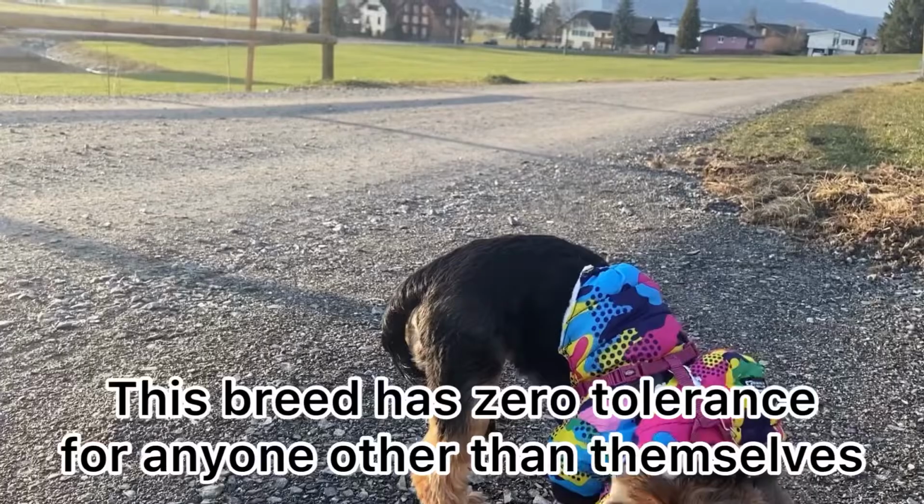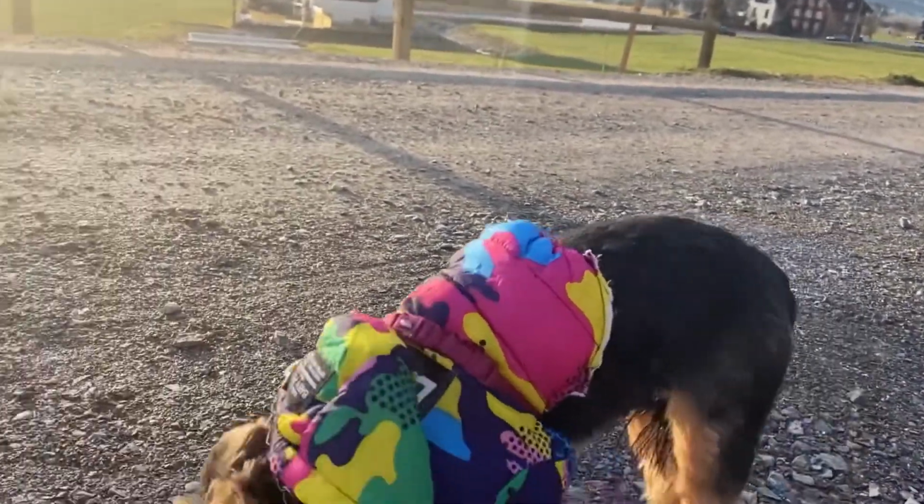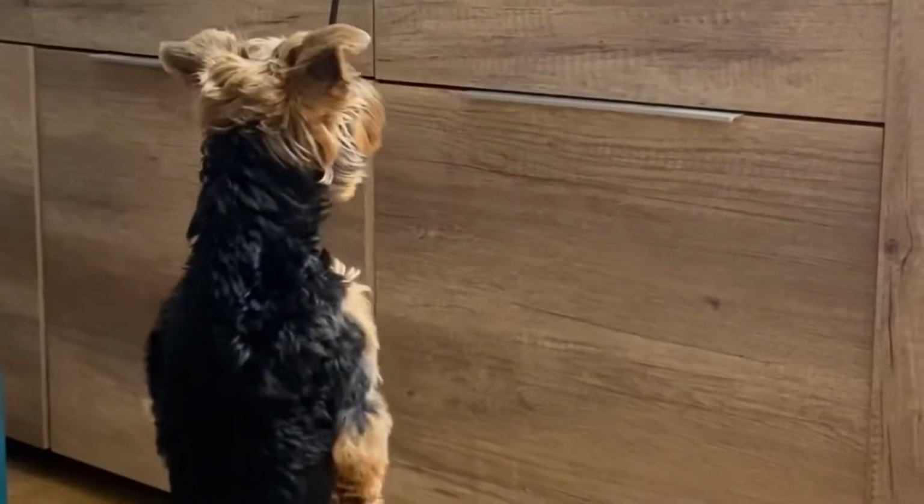List of the cons of a Yorkshire Terrier. This breed has zero tolerance for anyone other than themselves. If you have a Yorkshire Terrier at home, then the only other pets that you can usually keep without difficulty is another dog from this breed.